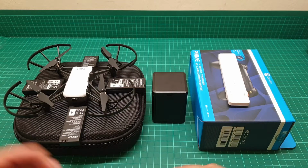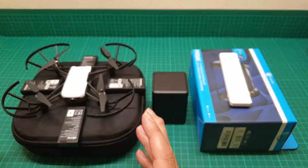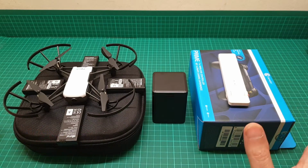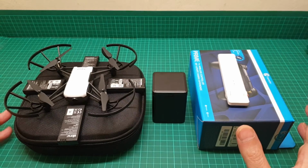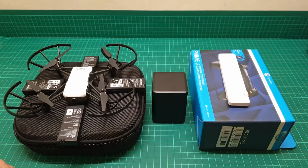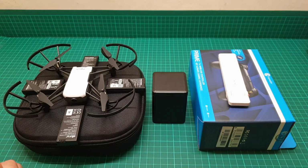Hello everyone, this is a video about this DJI Tello by Ryze, and I think in 2021 it still is the best indoor drone, and the first drone to own that is really versatile. You cannot get all the functionality of this with any other drone out there at this price range.